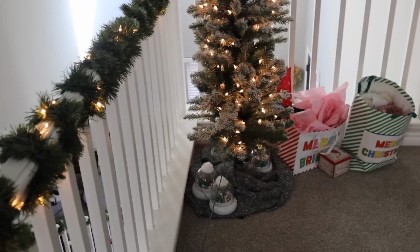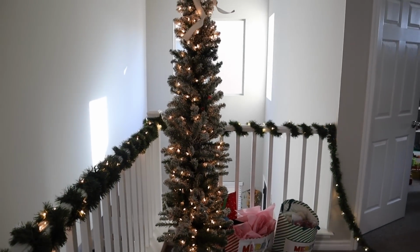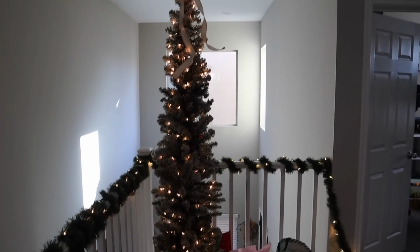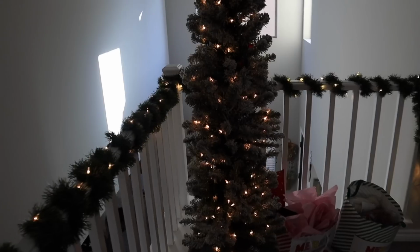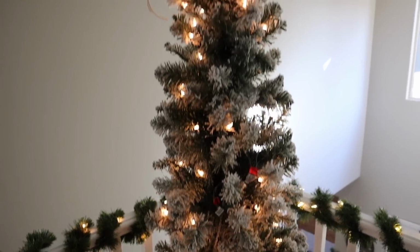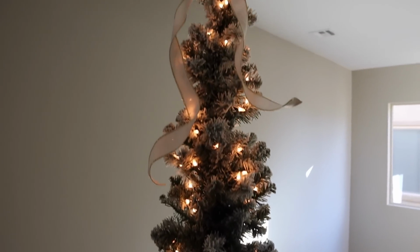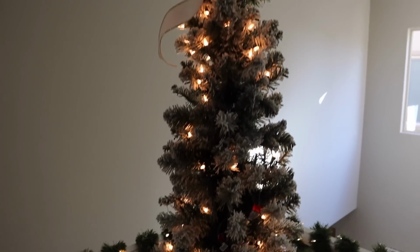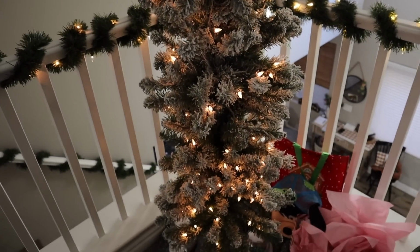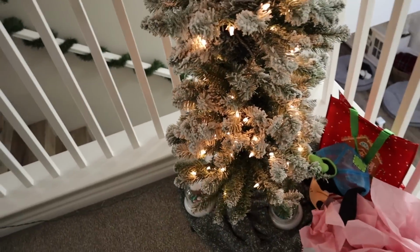So I wanted to show you guys my upstairs tree. I've been wanting to do one right here in this corner for a long time, but I needed it to be very slim, and I didn't want to spend a fortune on it, but I'm so happy with how this looks. I wanted just lights, no ornaments, and then I just put a ribbon bow at the top. This is in our schoolroom, and you can tell I just did a blanket down there. I didn't even go and get a tree skirt.